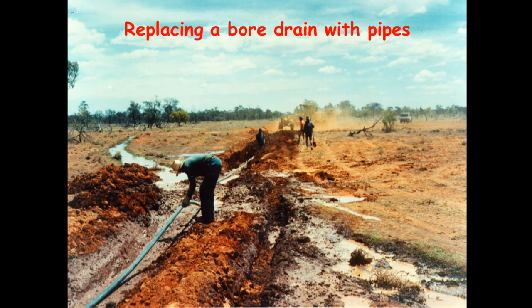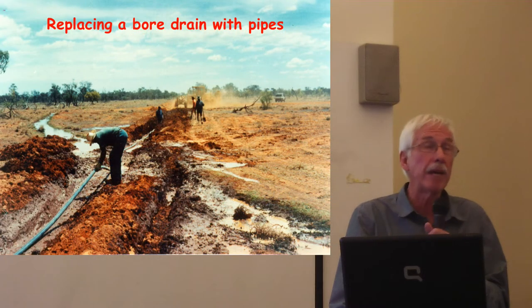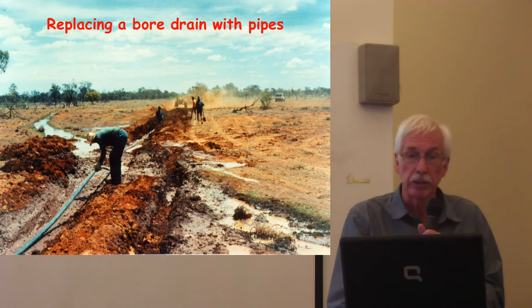And they put in miles and miles, kilometers and kilometers of pipes with tanks and troughs and valves so that the cattle could get the water they need, but it didn't run all over the place. And the government, on a 60-40 basis, paid for putting in the pipes and paid for the tanks and paid for the troughs along with the landholders. And this went on for about 15 years.